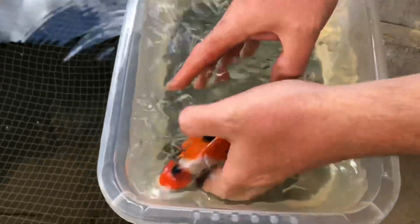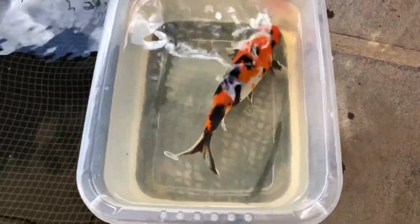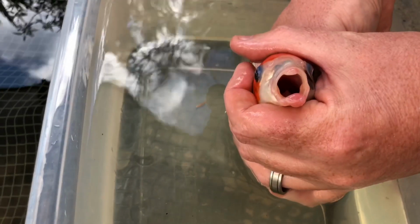Now we look at the mouth and let's see what's happening here. Oops, that's not good. I'm just wondering if this is actually an ulcer or whether it's actually a growth. Because if you look there, it doesn't really look like a wound. So if you guys have any ideas, let me know. But it's not looking great. But I'm also quite not sure what it is.